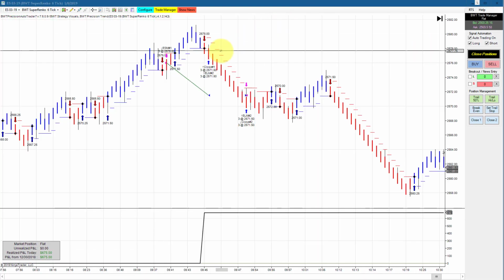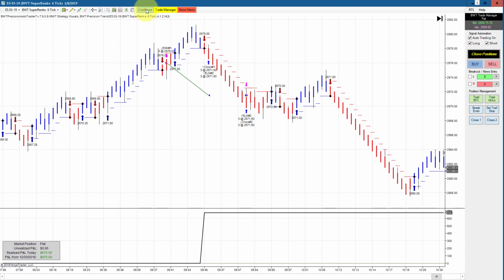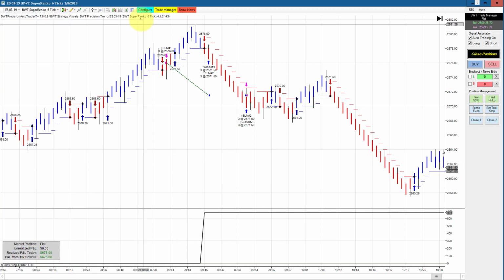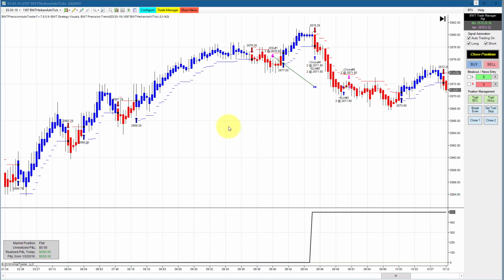Okay, E-mini S&P on a Super 6-tick chart, and this is trading 3 contracts with a goal of 1200, and it looks like we only had a single trade here, finishing at 675. Okay, the E-mini S&P on a 1597 Heikin-Ashi chart had 2 trades here.